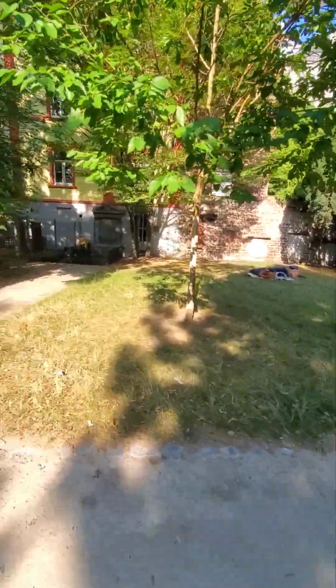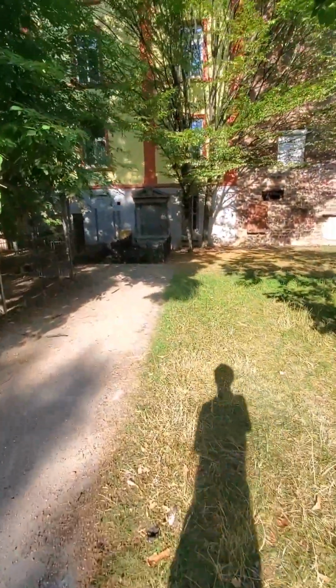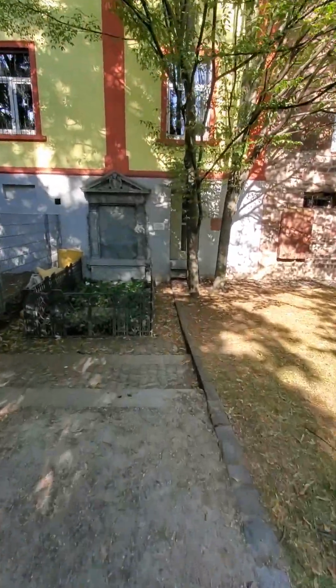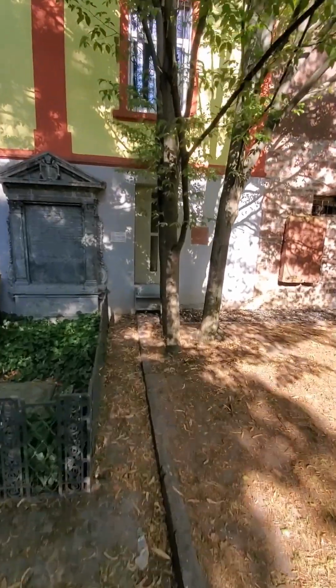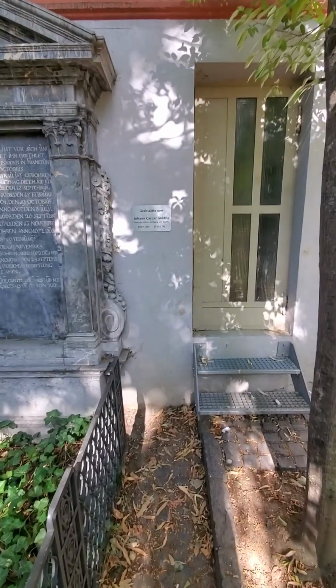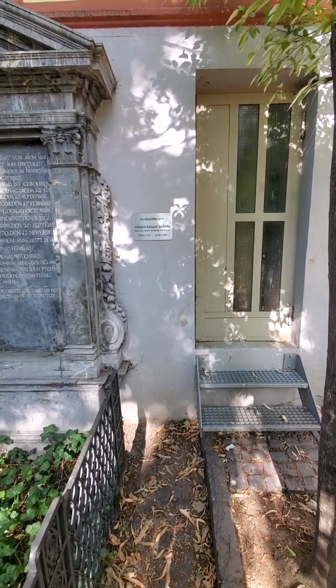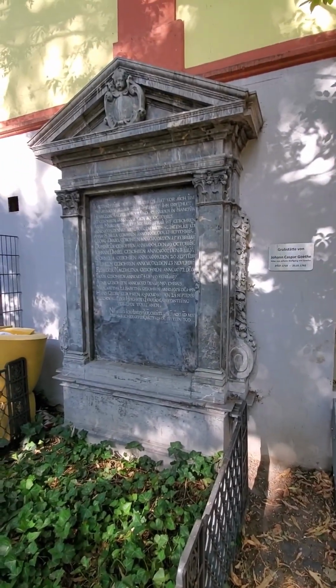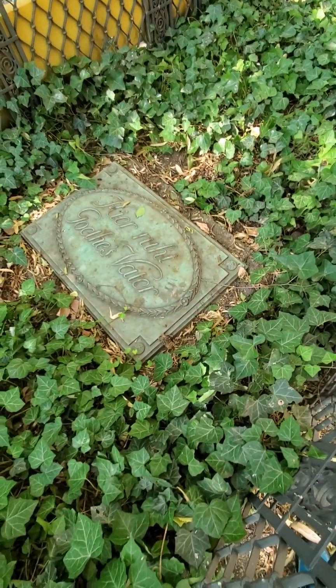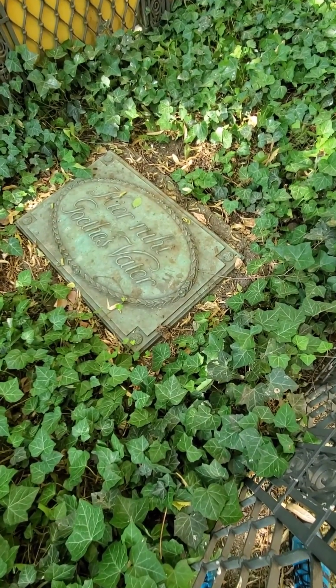Maybe this is it over here. Yeah, that's it. So it says this is the gravestone of the father of Johann Wolfgang von Goethe. So don't tell me we're not looking at some interesting stuff on the channel. It just says, here lies Goethe's father. So we've seen that this morning.